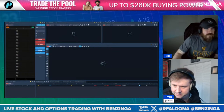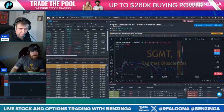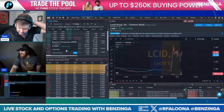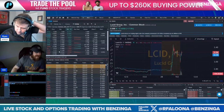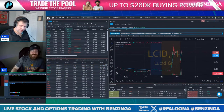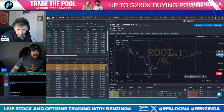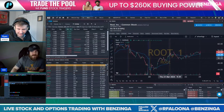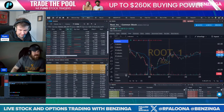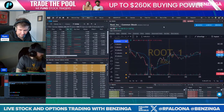And I got my Pro looking good here today, but I'm having some data feed issues with Trade the Pool. So I'm going to stick with Pro, at least for the time being. Root is trading. I mean, that's been one of the biggest movers. It's been one of the biggest squeezers. And it looks like it's going to try to do it some more. See if we end up popping this 56 level. Got 60 there on the daily. Let me mark off some of my... There we go.